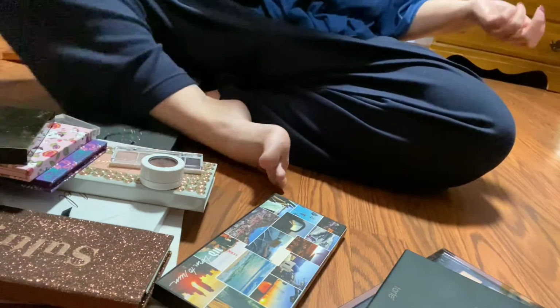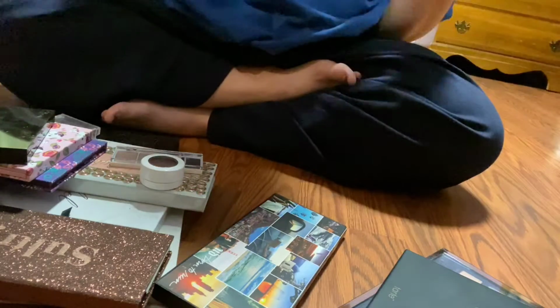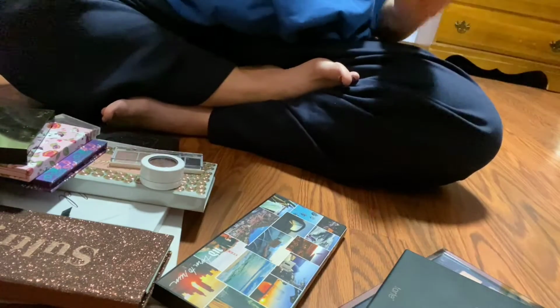I don't know if y'all can hear the rain. I'm literally sitting on my floor right now. But it is pouring rain. Like pouring rain.